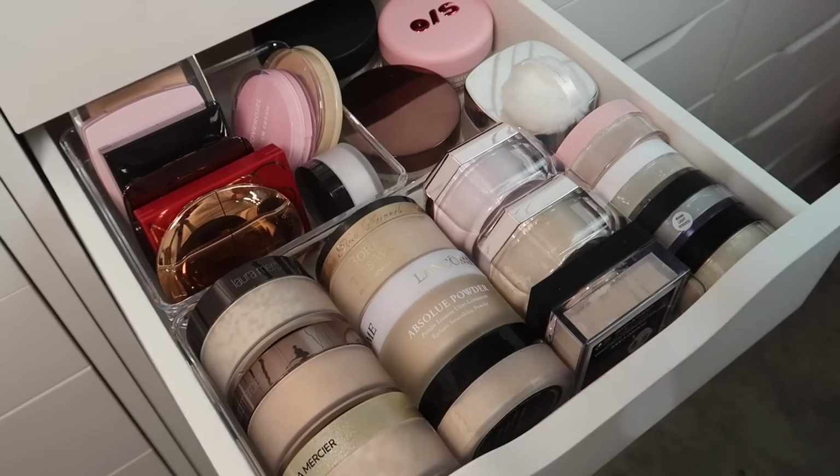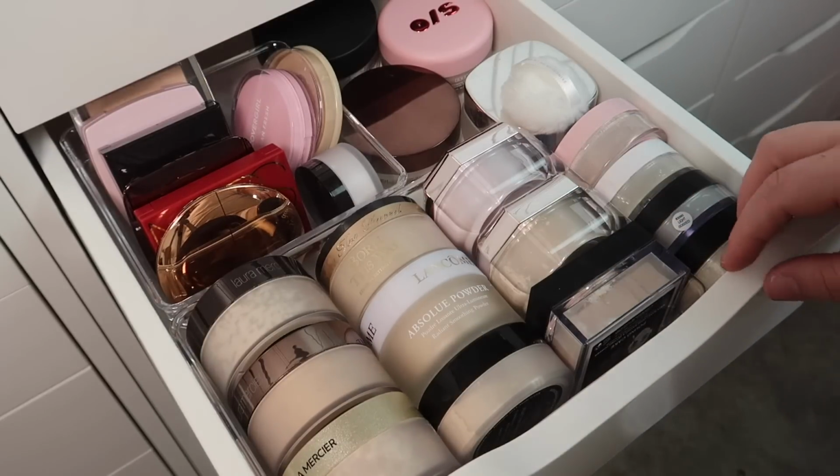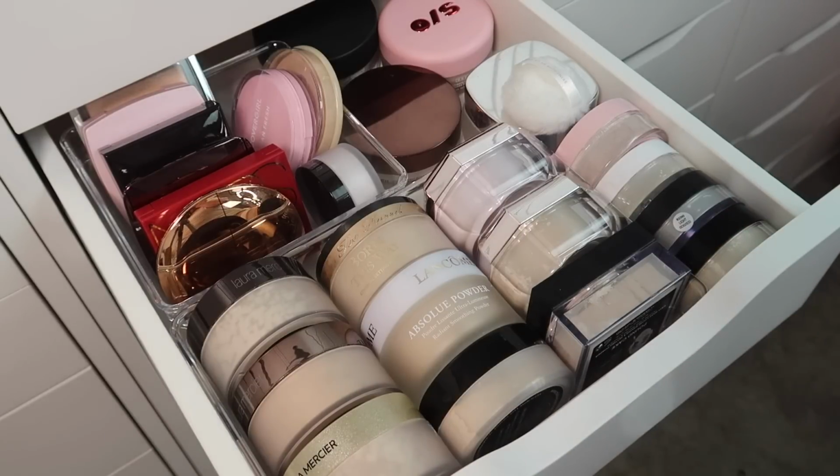I love powder. I go through powder. That's one thing that I do actually go through, so that's exciting. So here's my powder drawer. I'm so happy with how it turned out. Let me show you guys the ones that I'm getting rid of, and then we will wrap up today's video.